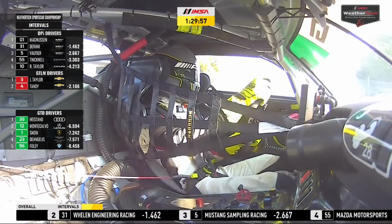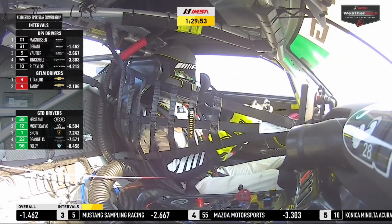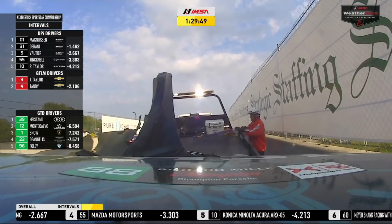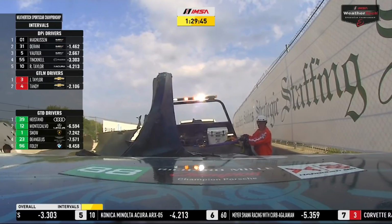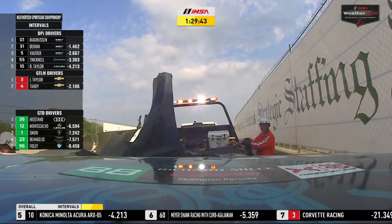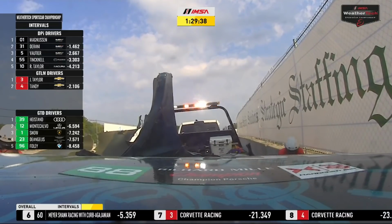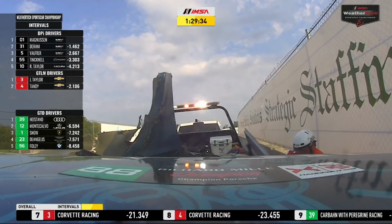Well done to Track Services and Recovery. They're already there with Rob Ferriel's Team Hardpoint ABM car, and in fact, it's already been winched up onto the back of the flat bed. Now, this is going to burn a bit of race time. The clock's still ticking, of course, Jeremy, and everybody will be watching very carefully.